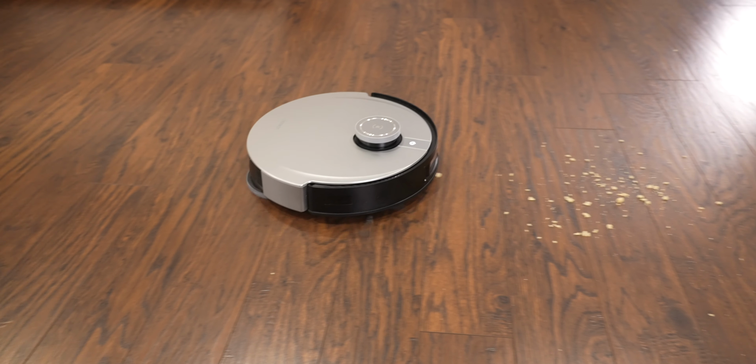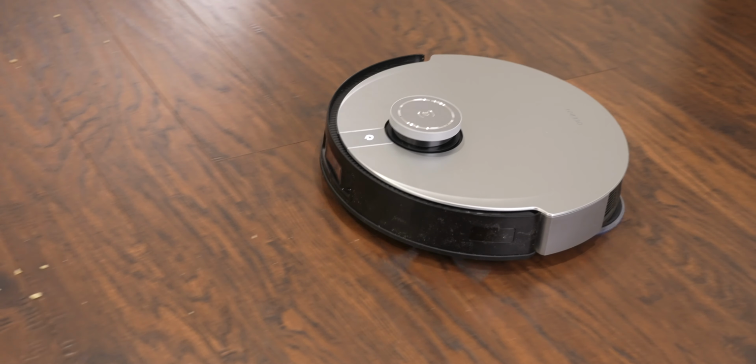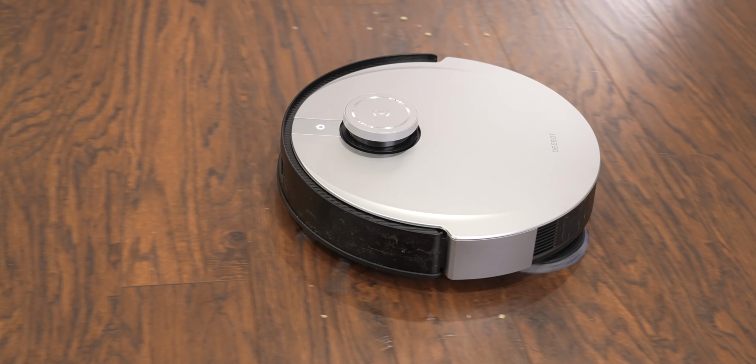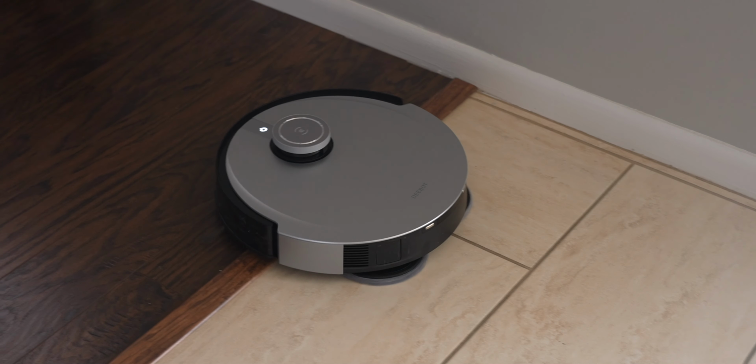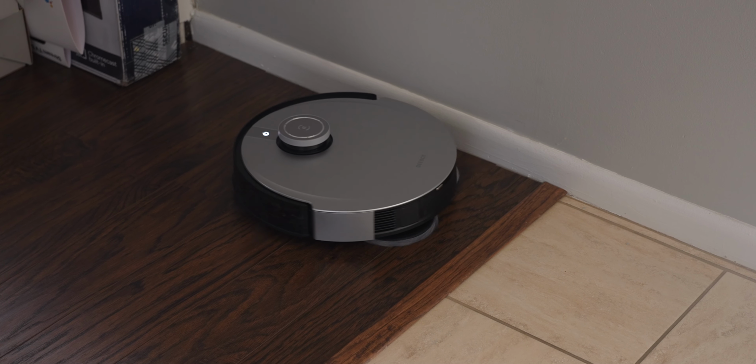Now, I don't have a pet, but I have a son who consistently makes a mess. And the X1 OMNI automatically deletes any of the messes that he makes. And let me tell you, it's a lot of them. Now, over the past week, I have put the cleaner through its paces on different floors in my house just to check everything out. Now, I have mostly hardwood floor in my house, but I do have carpet upstairs, so I got a chance to put it on both surfaces.